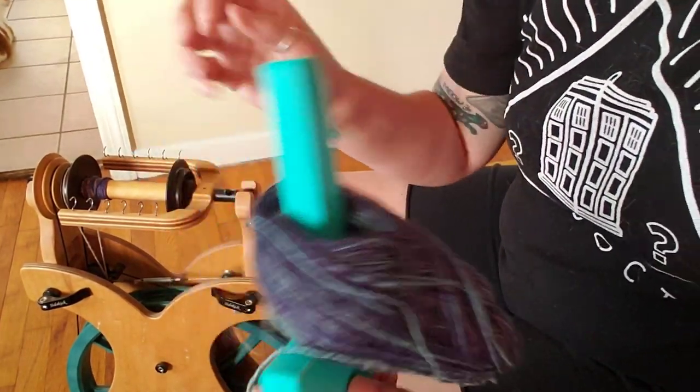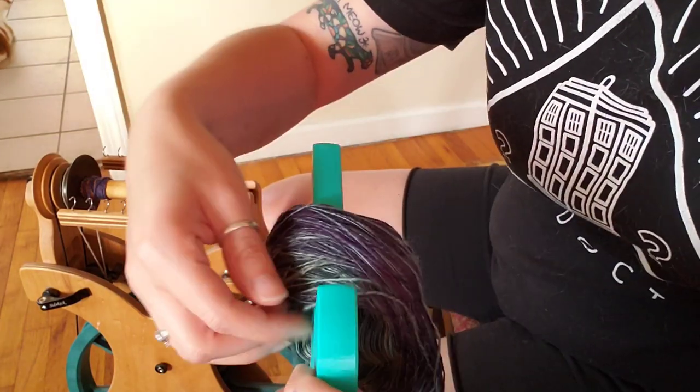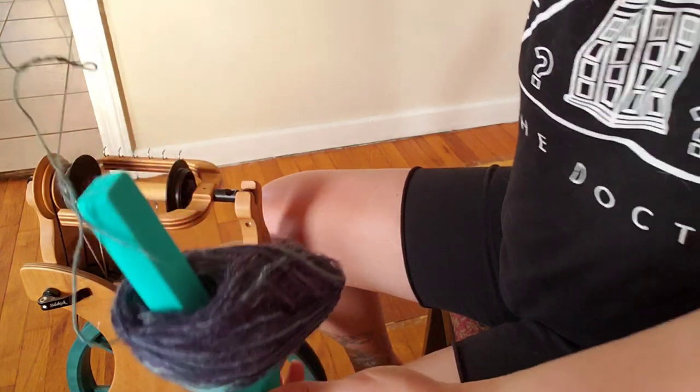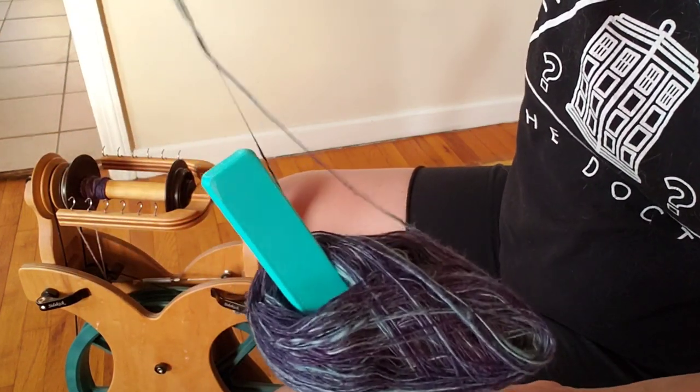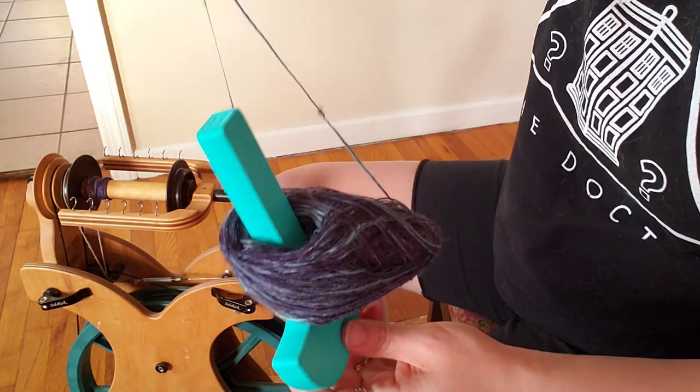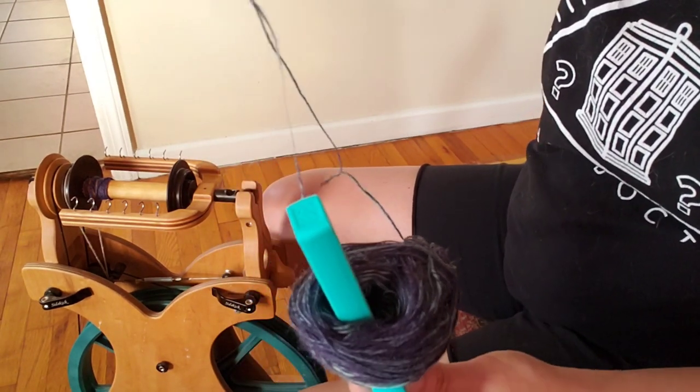There it is. And he's making lots of noise. So there's my two ends. And then it comes off like this. I think I'm going to keep it on this. And I'm going to put it on the floor and ply from these two.